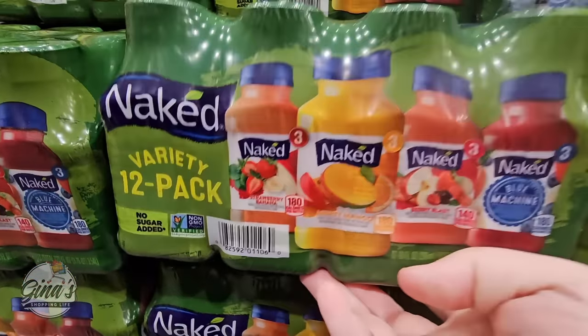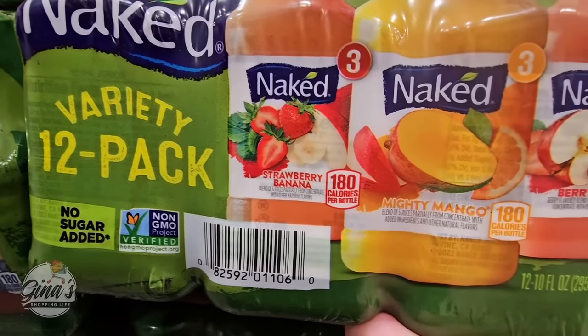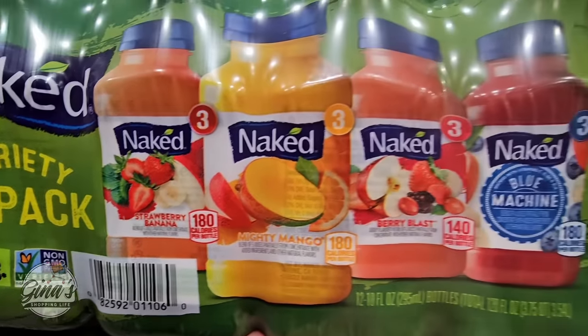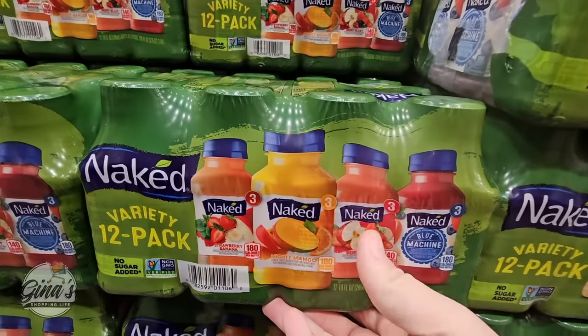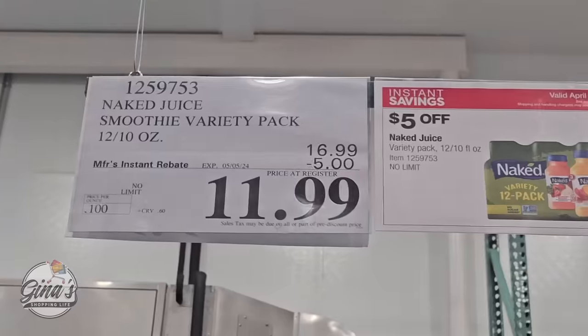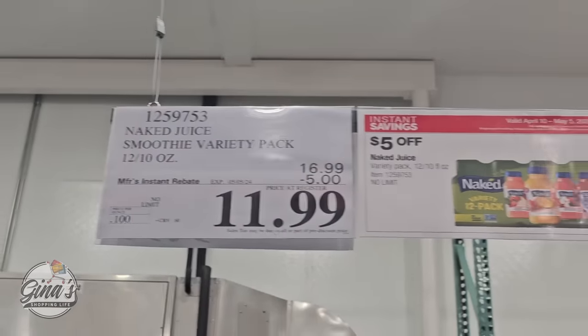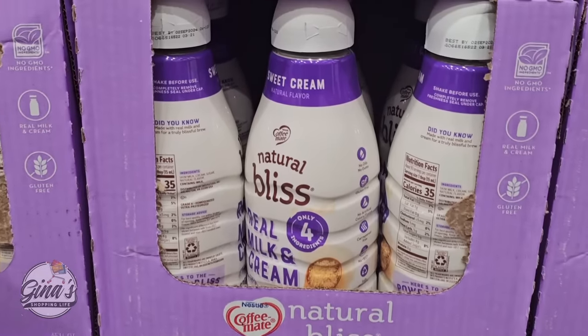And the Naked variety 12 pack of juice. We have strawberry banana, mighty mango, the berry blast, that was good. And then blue machine. I haven't tried the blue machine yet. No sugars added. It does have sugar in it. That's just naturally from the fruit. But this 12 pack is $11.99. That is such a good deal. $5 savings.